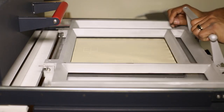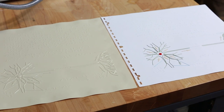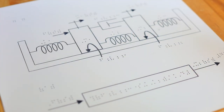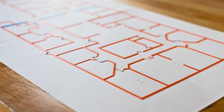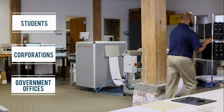You can search the Braille library to see if your materials have been previously produced. Once someone reorders a book, they end up with major cost savings and they get the book a lot quicker. We also specialize in STEM subject textbooks. These science and engineering books are in high demand for students who want their graphs, diagrams, maps, and charts accessible. Today, we offer Braille to students, corporations, and government offices.